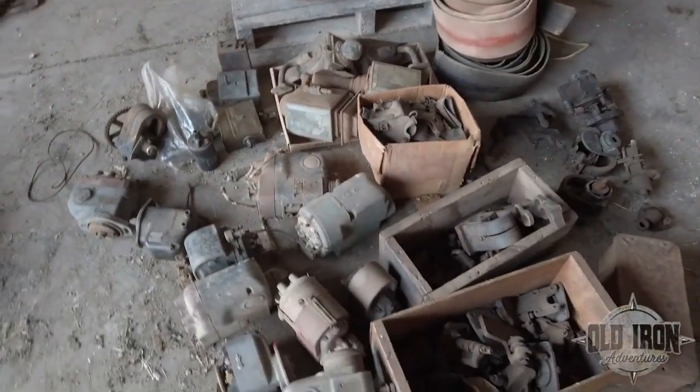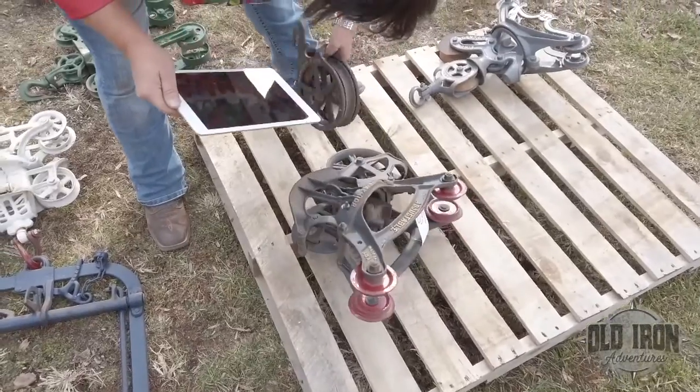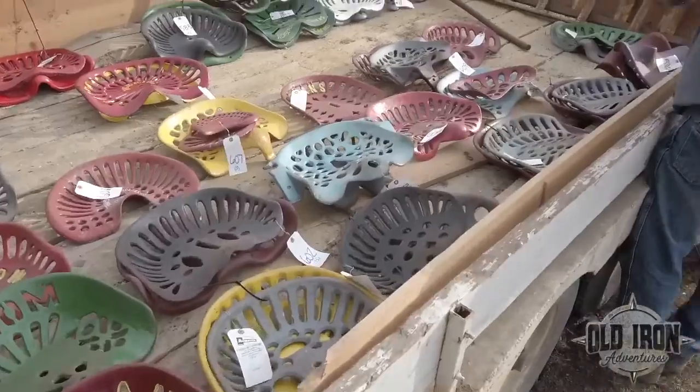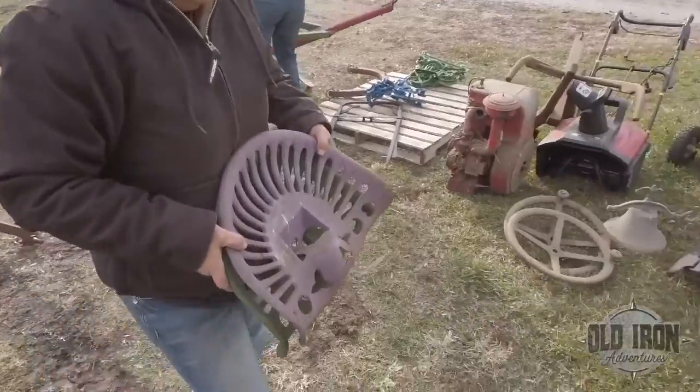While Mike and Roger continue to sort, the rest of the team is busy photographing and cataloging parts. They just have one day to finish up before they head to the next collection.